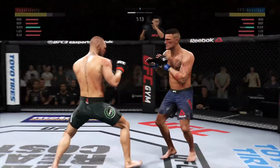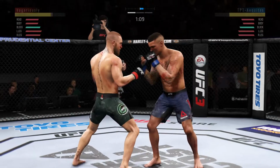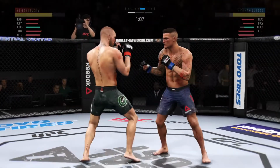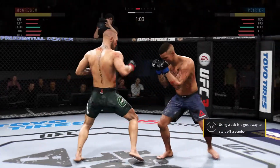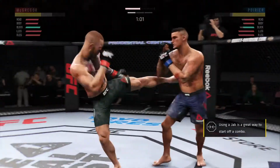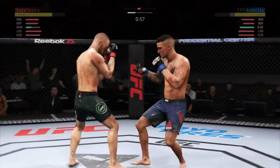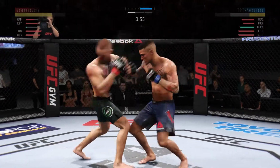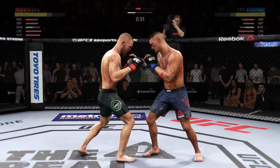McGregor with more body shots. Oh, effective strike there by McGregor. Hook shot attempt to the head here. Instead, it's blocked by Poirier. Showing the punch. These guys are swinging. Just out of range with that punch attempt there, Joe. Looking to feint with that punch. Nice punch there by Dustin Poirier.